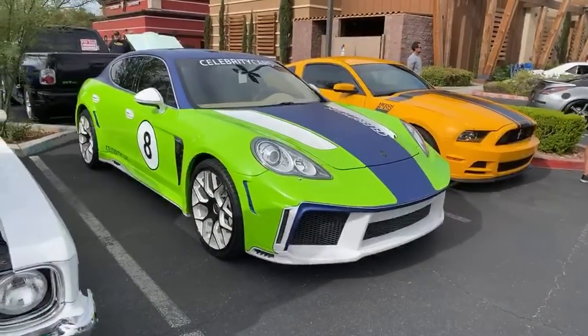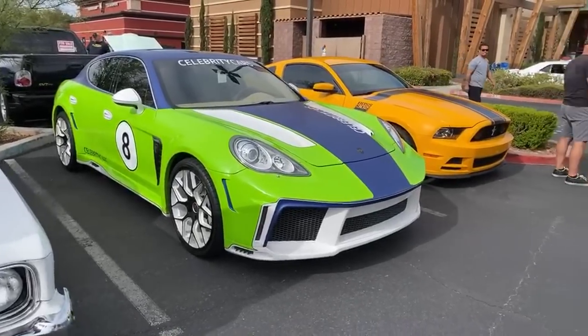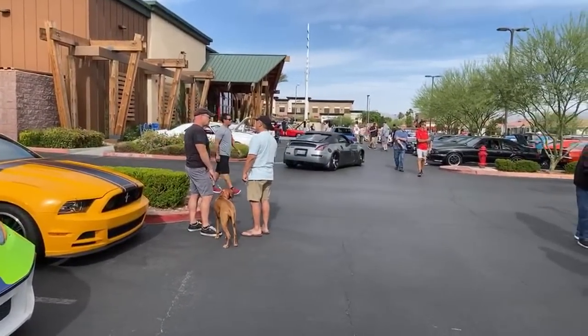It's my favorite Porsche right there. Not that color, but that body style. The four door.